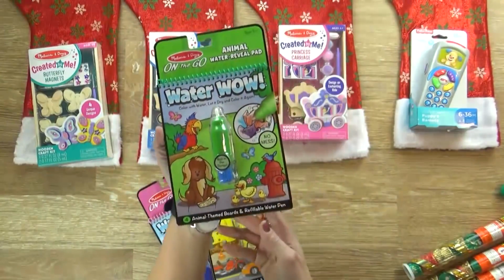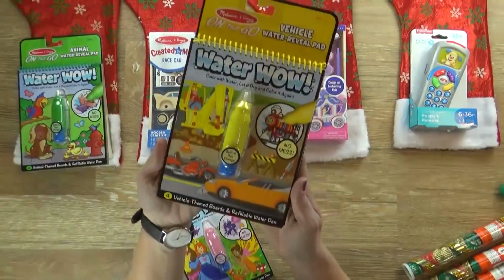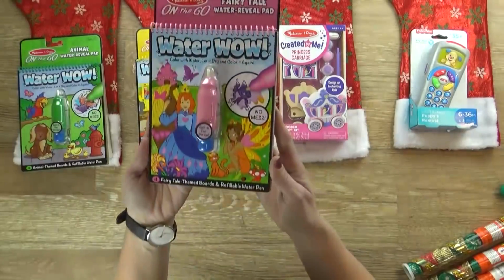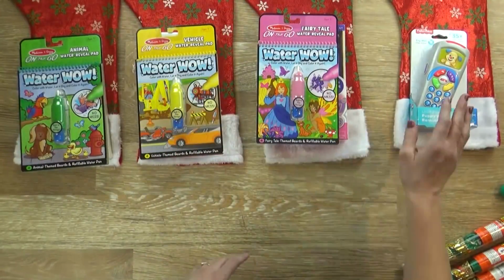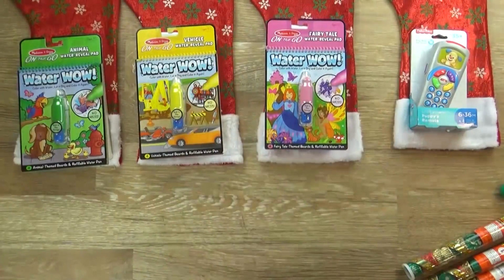So this one is animal themed, so this one would probably be Lily's. This one is construction themed, so this one would probably be Jackson's. And the fairy tale one would most likely go to Mackenzie. Now unfortunately these do say ages 3 and up, so Griffin will not be getting one of those.